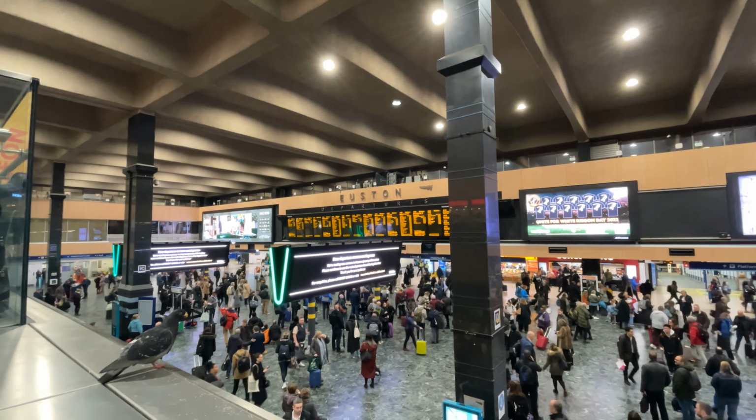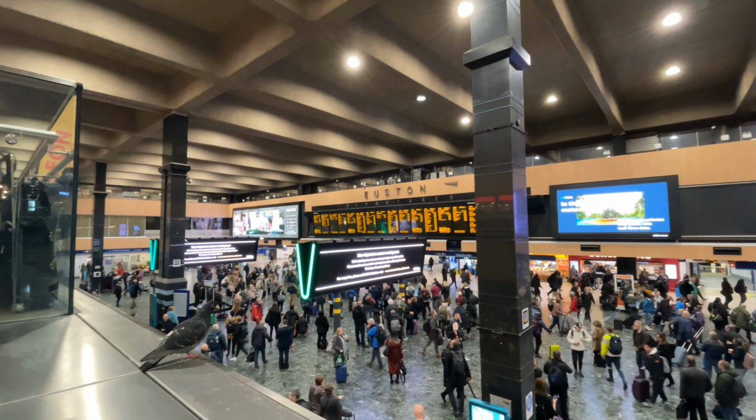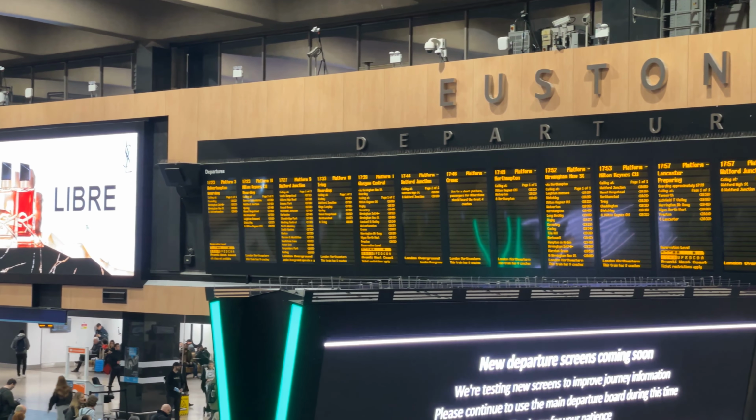Our train this evening is the 1739 Avanti West Coast service to Glasgow Central, and a glance at the departure board reveals that we'll be departing from Platform 1 in around 30 minutes' time.